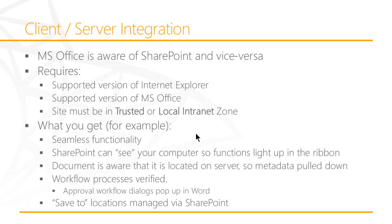You can force the issue by going into Internet Explorer settings, go to the security tab, and then go to local intranet zones, and then add that site manually into your list of local intranet zones. And that will treat it as though it's local on your network, and then everything will work as it's intended to. If you're an IT person, you can actually create a group policy that will automatically populate this list for all users.